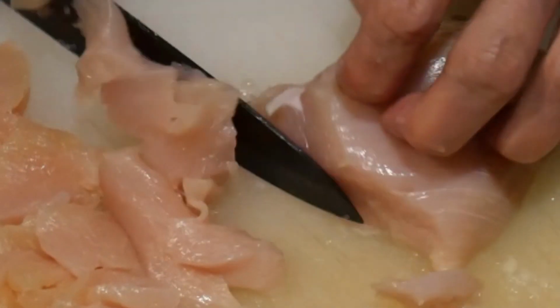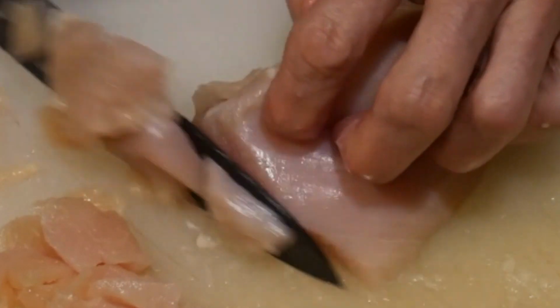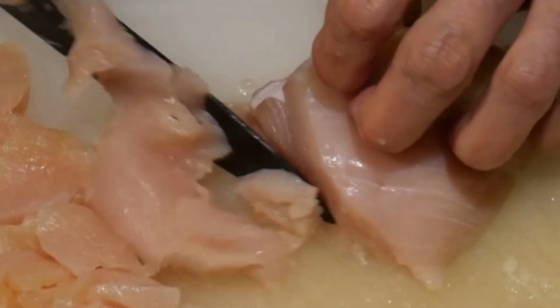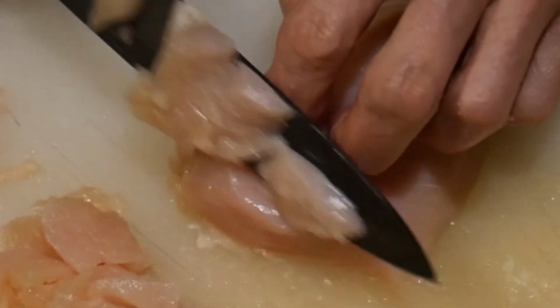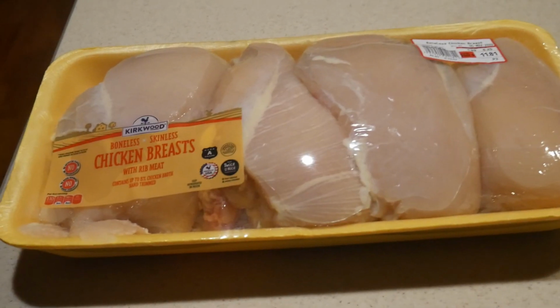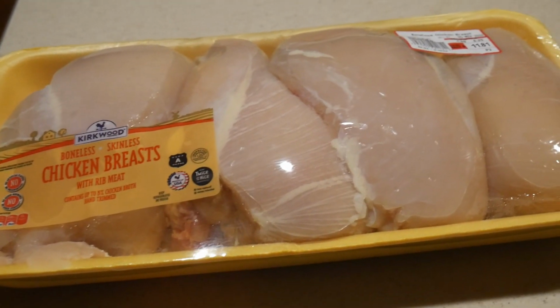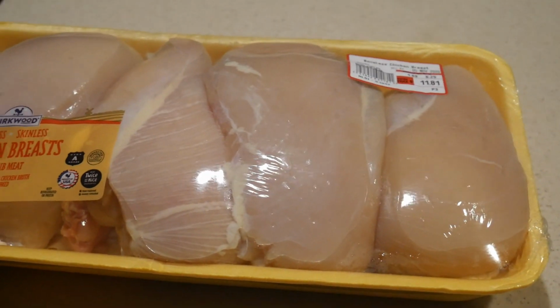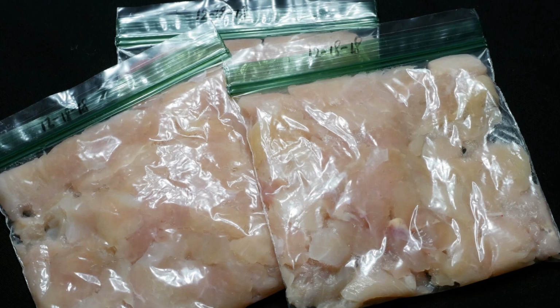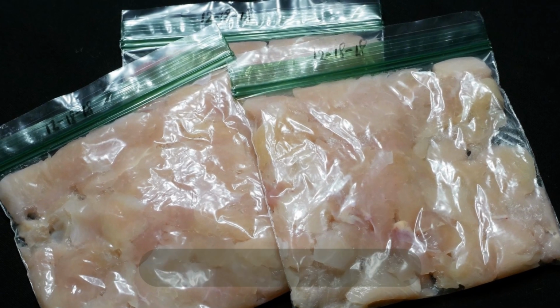So what he's doing now is that every time he brings the meat back from the supermarket, he will immediately cut it up to the right size, ready for cooking. Usually with a package of 5 pounds of chicken breast, it takes him maybe 20 minutes to cut it up in advance. So this way, when he's ready to cook, he has it all prepped.